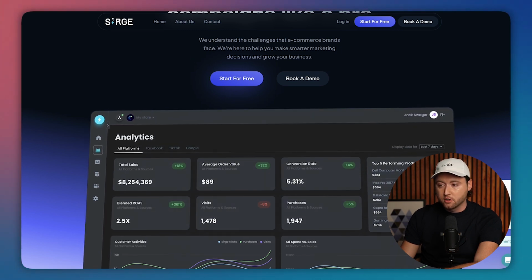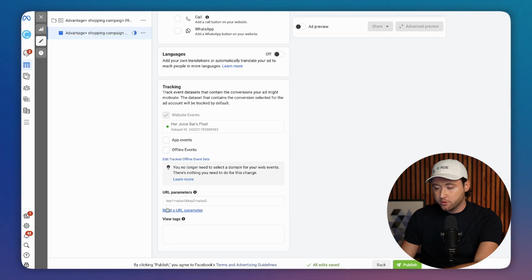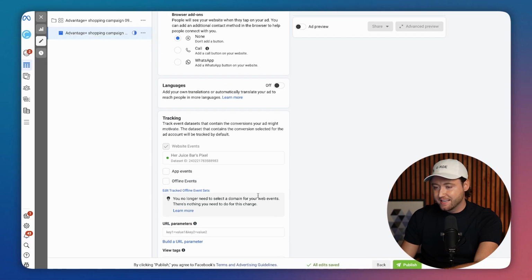You can integrate your actual ads with this tracking tool and track back how many orders you're truly getting from your ad creatives. It's really important because you want to make sure you have the best metrics possible so that you know exactly what to scale and what to turn off. Once you do that, you simply place your URL parameters and hit publish.